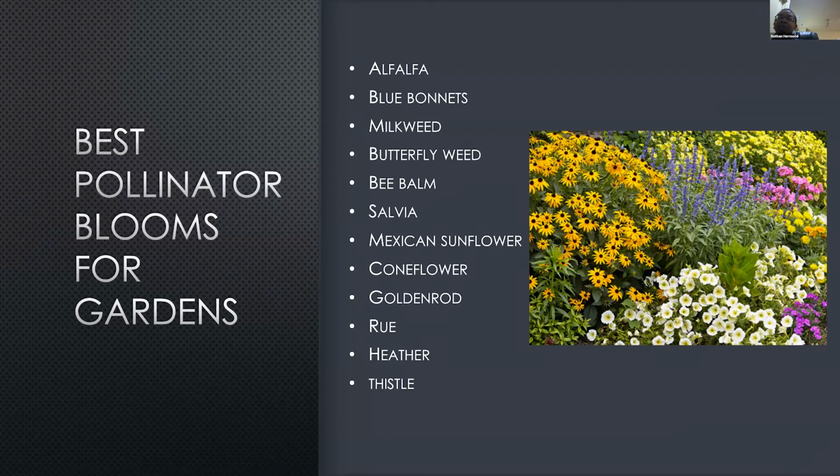Of course, your salvia. There's two types of salvia that I see. I believe there's a red type and an indigo blue type. Both are great for bees and hummingbirds. Mexican sunflower, I see that around here quite a bit. Your coneflower is one of the staples. Whenever I plant coneflower, I get lots of pollinators for that.